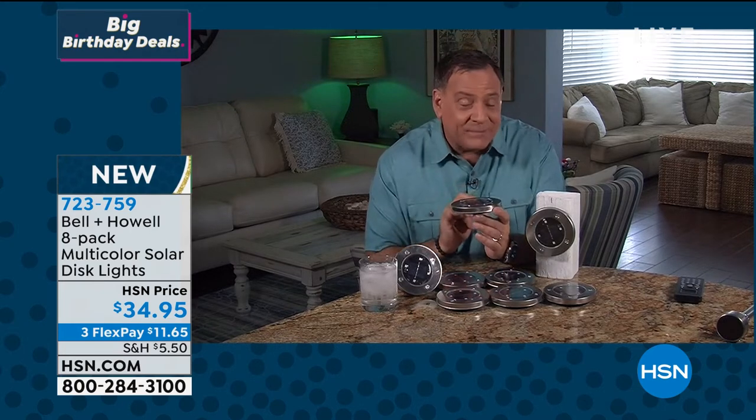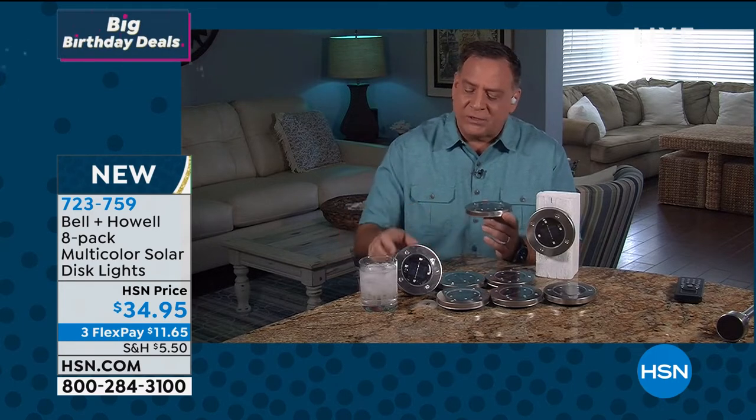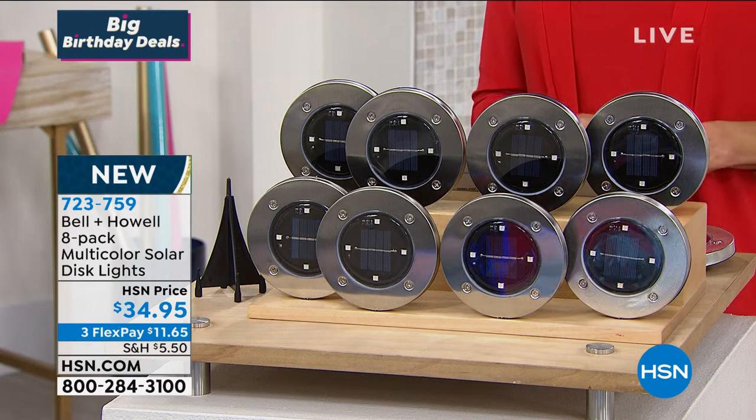Now, because of that, you can use these a bunch of different ways. You can lay them flat on their backs, as I have the ones here on the table in front of me. We give you a set of spikes, one spike for each light, so you can spike all eight of these into the ground if you want to. And then the other thing is you can mount them vertically, Bobby, and that's something you can't do with other solar lights, but you can with these. Really? I didn't even know that, Lou. That is so awesome.